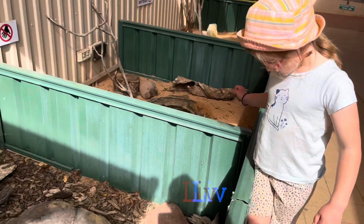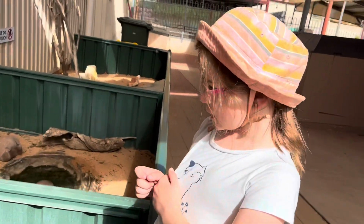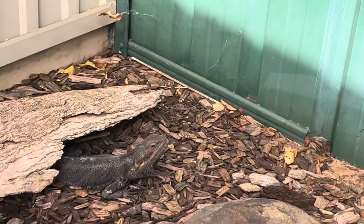But I know the ground is bad. Oh my god, I did not see that. Hello, little mate. Just want to get food.